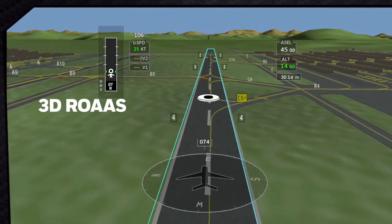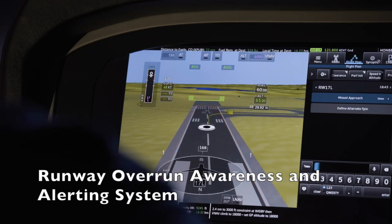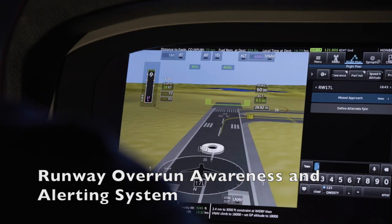Absolutely. So we have a lot of the general aviation OEMs very interested in this. As you know, it's not limited to business jets. You've got high performance piston aircraft, single engine piston aircraft coming in hot. You also have situations where half the runway is fine and the other half might be poor to nil braking action, especially up in the Northeast in the wintertime.